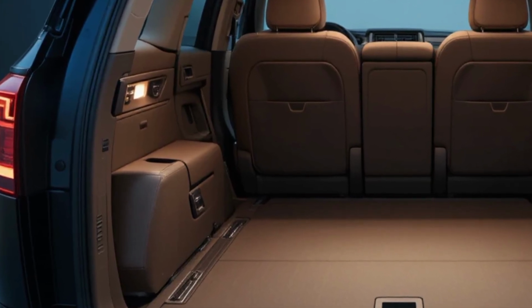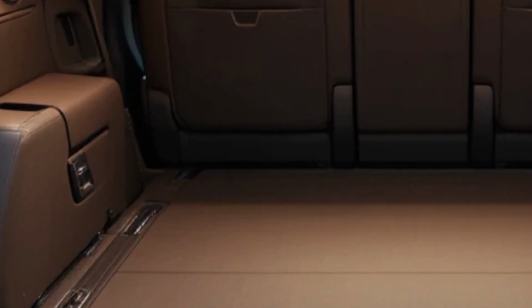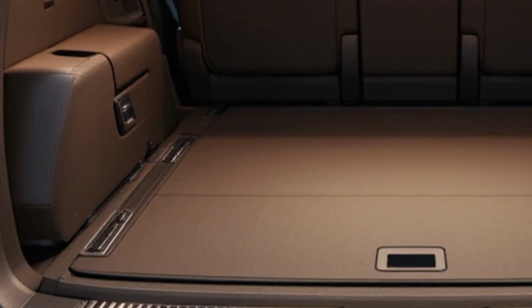Quiet when you want peace. Responsive when you need performance. Comfortable for long drives, and compact enough for urban streets. The 2025 Qashqai e-Power hits that rare sweet spot in the crossover market. It does everything well, and it does it with quiet confidence.